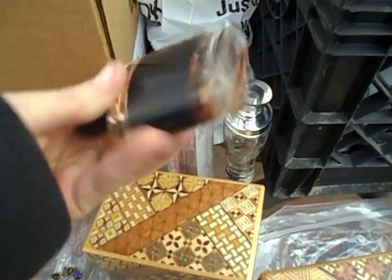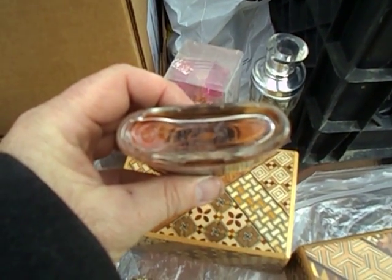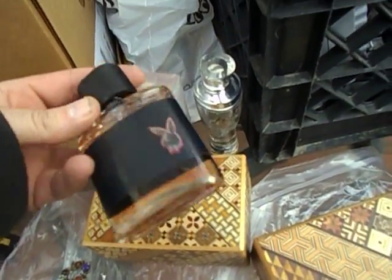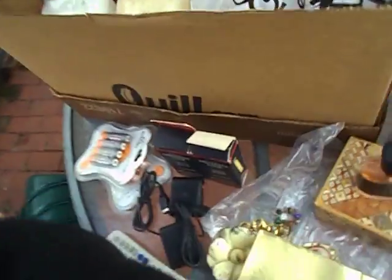Actually, I paid $2 for these three colognes. This is a Playboy. I don't know, but it is Playboy cologne or scent or something like that. I'll figure it out later. And what is this? Might be the last one for today.